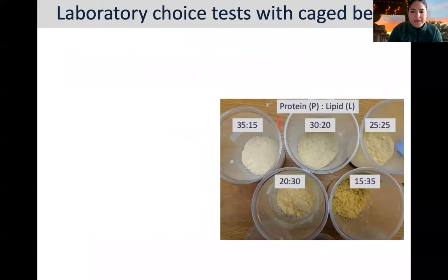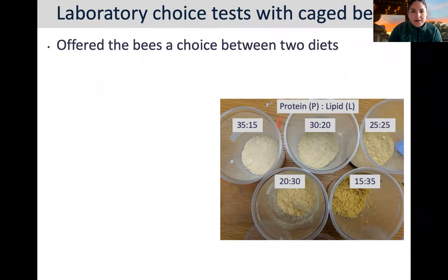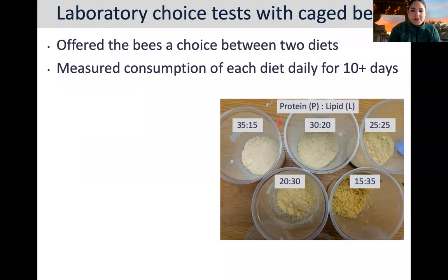The interesting ones are the laboratory choice tests with caged bees. So in this case, we're taking combinations of these five diets and giving them paired to the bees. And so looking at the bees' choices when offered these two diets within the cage, we measured the consumption of each diet daily for these 1 to 10-day-old bees in the cages.